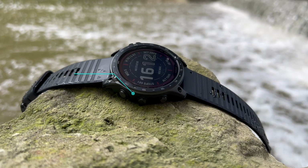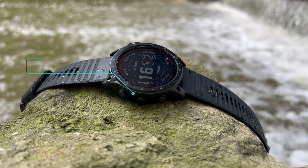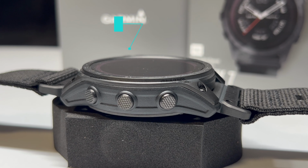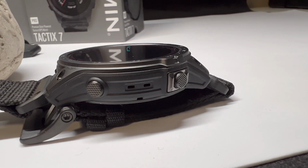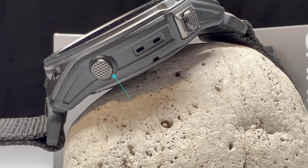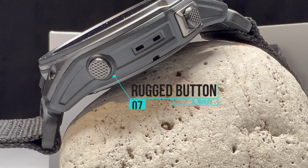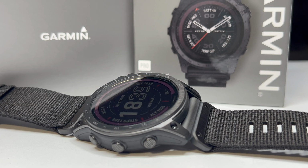Now, the specs are here for you for this tactical design. We've got a 51mm round case. The difference between this one and, say, the Phoenix 7X, which I'm wearing here, is that this one has a flat 24-hour fixed bezel, a nice tactical design, whereas the Phoenix has the round sloped bezel, and it's more smooth and discreet. Not as aggressive, and with this build of titanium, like, wow, the ultimate protections, and you have a brushed visibility design, which is great.